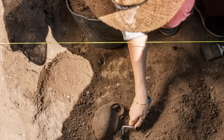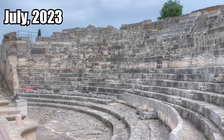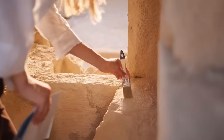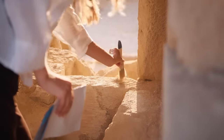And guess what? These ancient finds are popping up all over Italy. In mid-July 2023, they found a theater that once belonged to the notorious Emperor Nero. It's a real-life treasure hunt, and we get to watch from the sidelines.